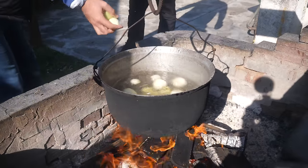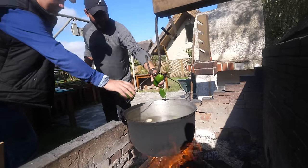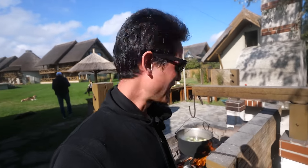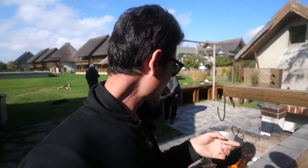Everything. First step, potatoes, onions, and peppers go in. And the fire's blazing, the water is boiling, with a little bit of oil and a little bit of salt inside the water.